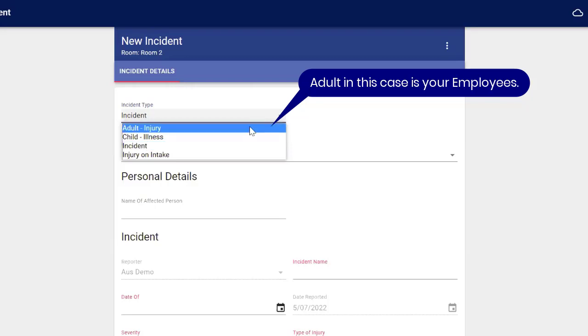So it could be an adult injury, a child injury, an adult illness. It could be an incident, being a business risk, parent misconduct, property damage, etc. Or it could be an injury on intake. And these are all customizable depending on which types you'd like to start with for your staff members as well.